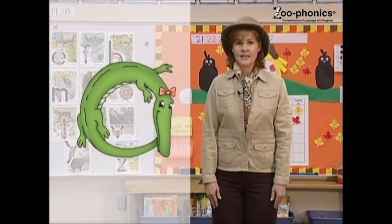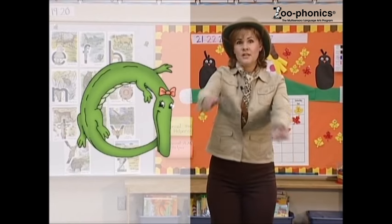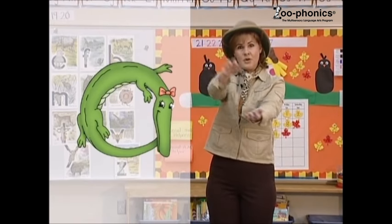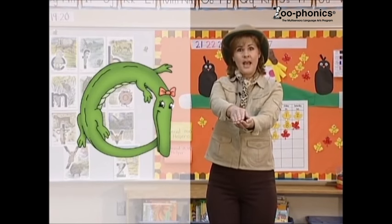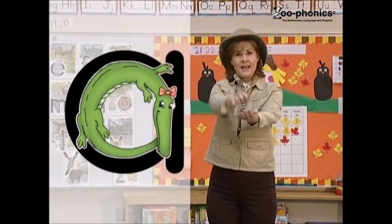Now there's Allie Alligator, so get ready. When Allie Alligator moves, she opens and closes her mouth like this with your hands. And we're going to open and close Allie Alligator's mouth. Now ready? Do it with me. And Allie Alligator says, ah, ah, ah.